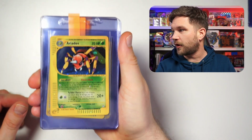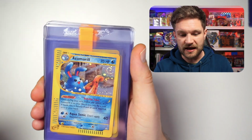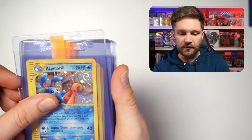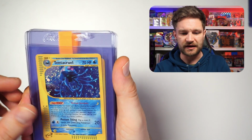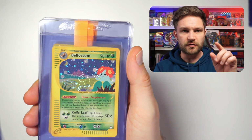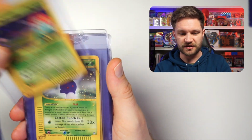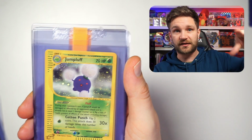Let's go for Aquapolis, or Aquapolis, however you want to say it. And again, an amazing set. And do you know what? I used to always think Skyridge was the best set, but I think I prefer some of the artworks in Expedition, actually, especially on the 2 Charizards in that set. And all the starters, because you have alternate arts on all 3 starters in Expedition. So you have the Bulbasaur, Squirtle, and Charmander. You have 2 arts of them, plus their evolutions.